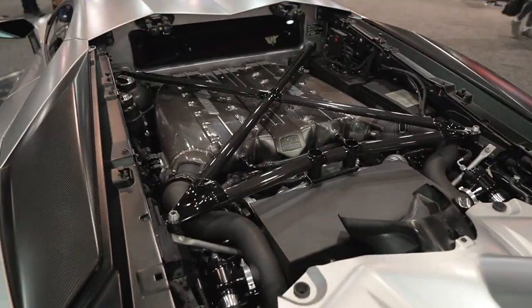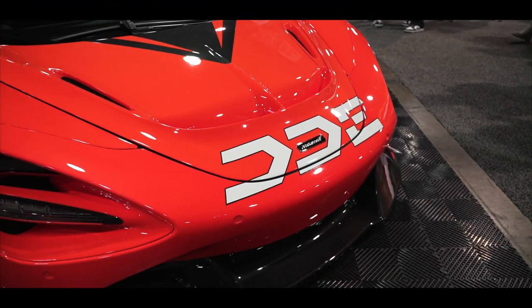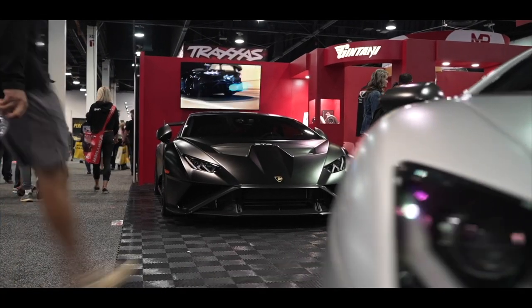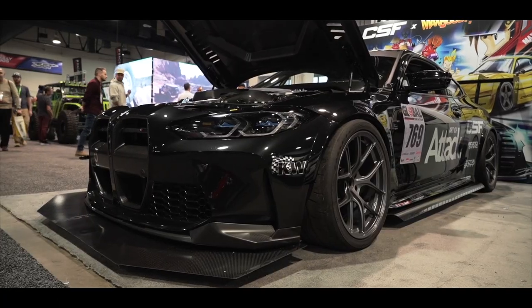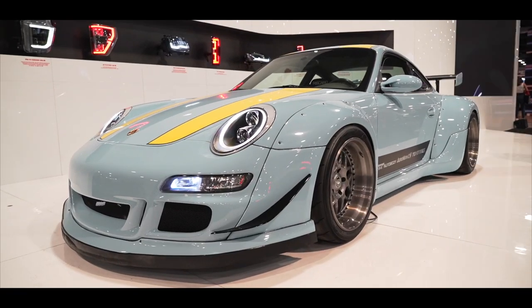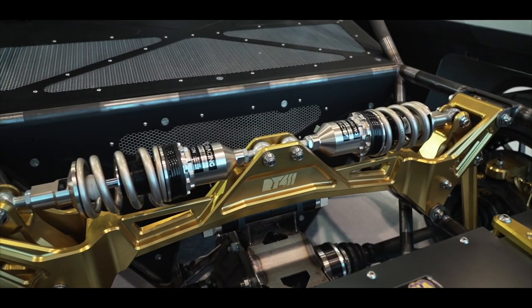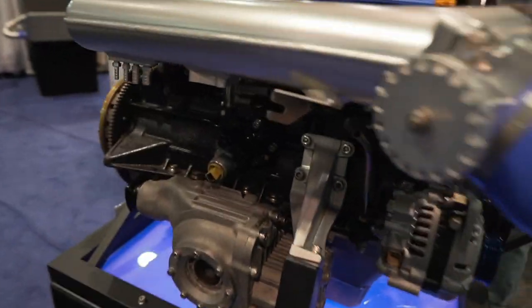Can only imagine how much this is. And they have this F8 on display. Really sick. The man himself right there. Nice RB28, really amazing setup. All of the nice products right here.